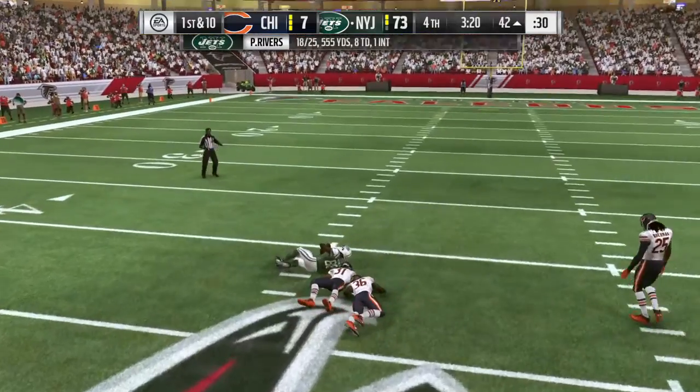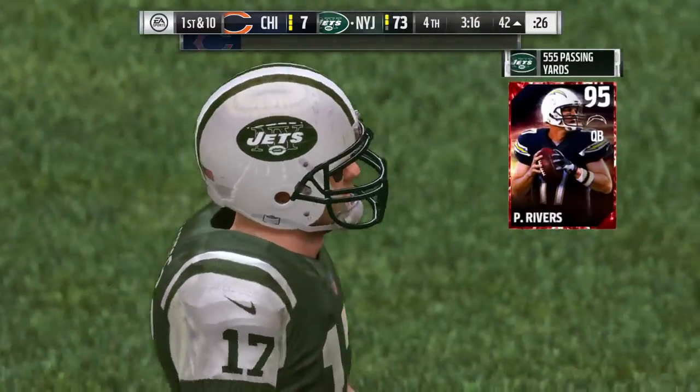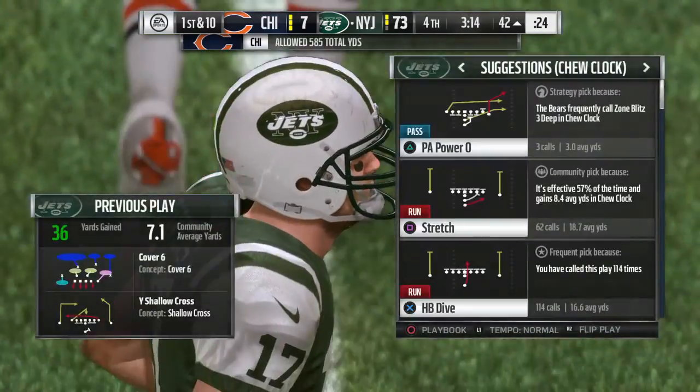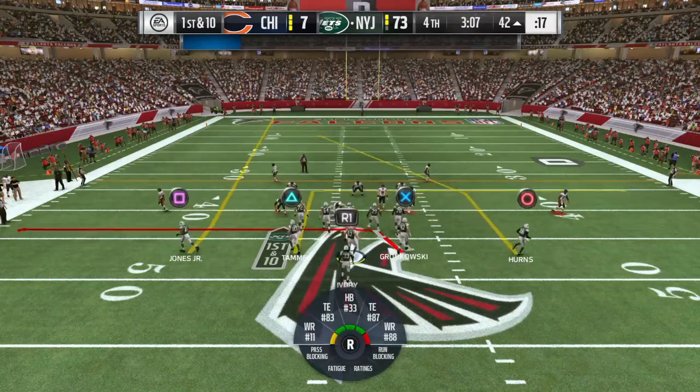And got his man, complete. A pickup there of 36. And the Jets are going to have a first down. Well, go ahead and throw the ball, man. You got the big lead. You got the clock on your side.